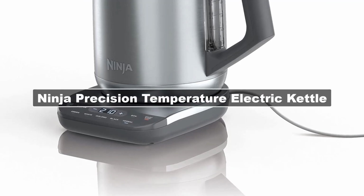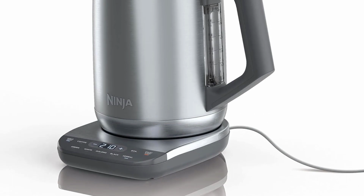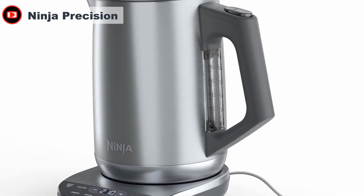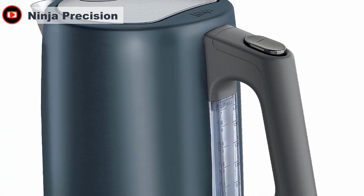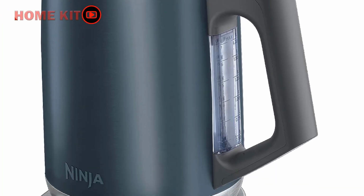The Ninja Precision Temperature Electric Kettle did pretty much everything the Zwilling Enfinigy Pro could do plus a little bit more, and it did that all at a very reasonable price point. Ninja doesn't have the futuristic display of the Zwilling, but the stainless steel finish and a base that's about as minimalist as it can be, while incorporating 7 presets, is still slick.